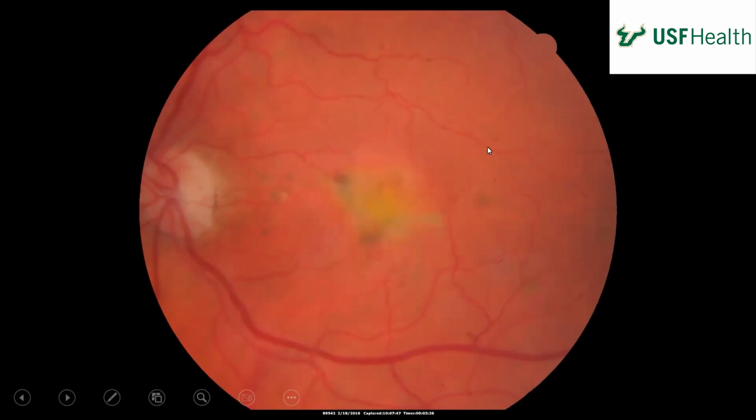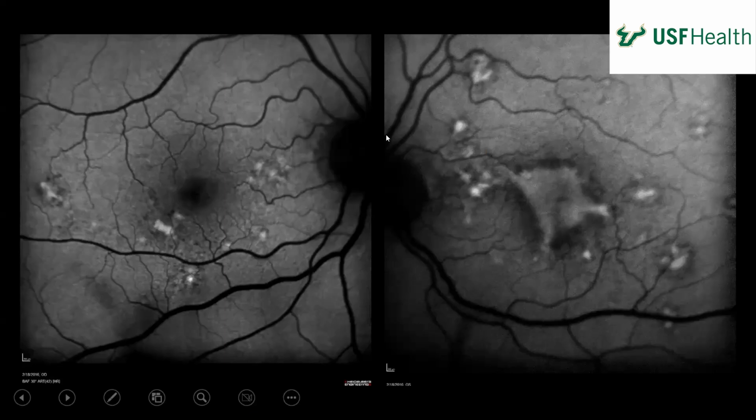Perfect. All right. And then this is an autofluorescence of both eyes. You can do the right eye first real quick and then we'll go. Sure. So the fundus autofluorescence of the right eye, there is hyper autofluorescence, which is correlating to where those hypopigmented lesions were on the color fundus photo, with a little bit of hypo autofluorescence surrounding each of the hyper areas.